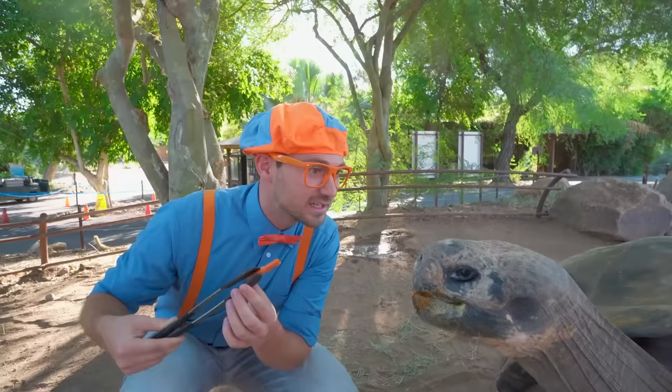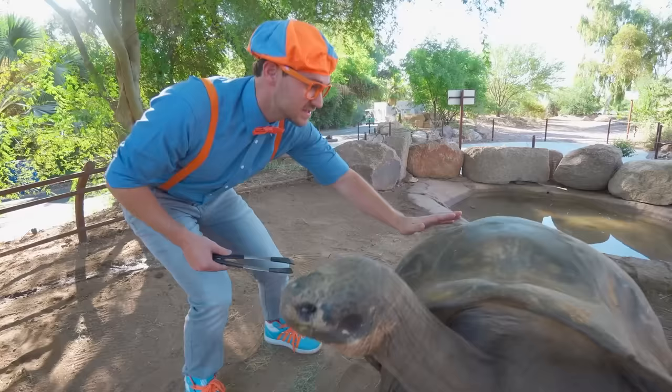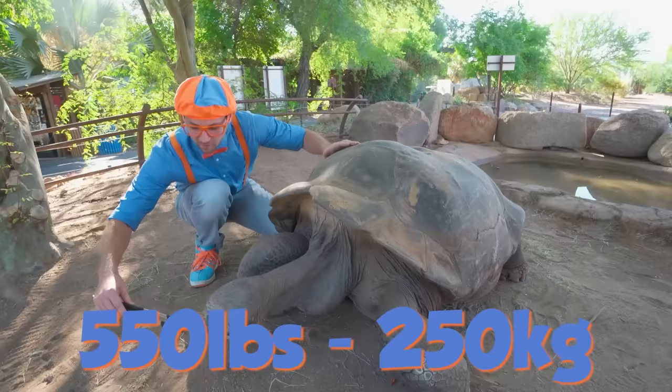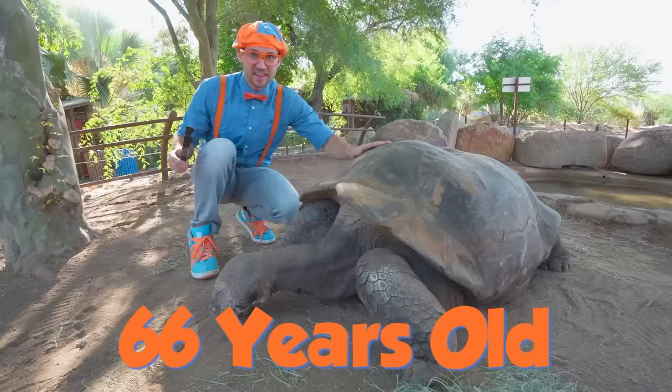Okay, would you like a little bit more? Yeah? Okay, here you go. Oh, there you go. Whoa! This tortoise is about 550 pounds. Whoa. That is really heavy. Hey, and guess how old he is? He's 66 years old. Oh, that's really old. Oh, hello.